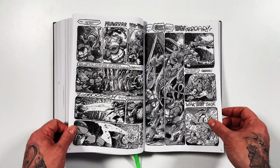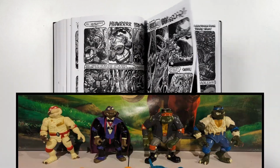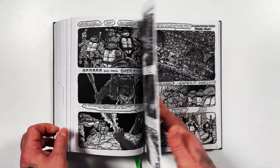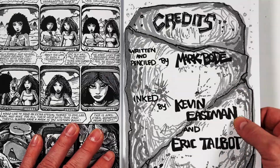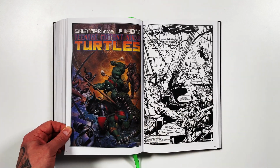Now it makes sense to me why they did all these Universal Monsters Turtles toys and stuff. They were kind of messing with all those types of themes in the comics first. Yeah, this one was Bode and Eastman with Eric Talbot. All right, then on to the next issue.